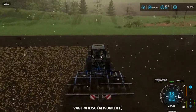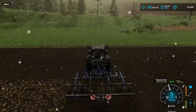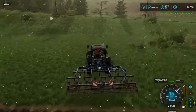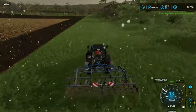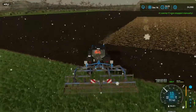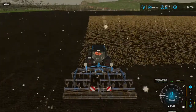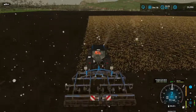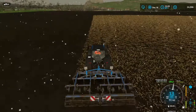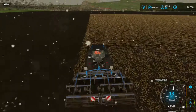So we will take back over from the worker here. We will continue to smash out this paddock. Then we'll move on to 33. Depending on how time's going, we may cancel the 36 contract, but we may also just work it through the night and just get done what we need to get done.